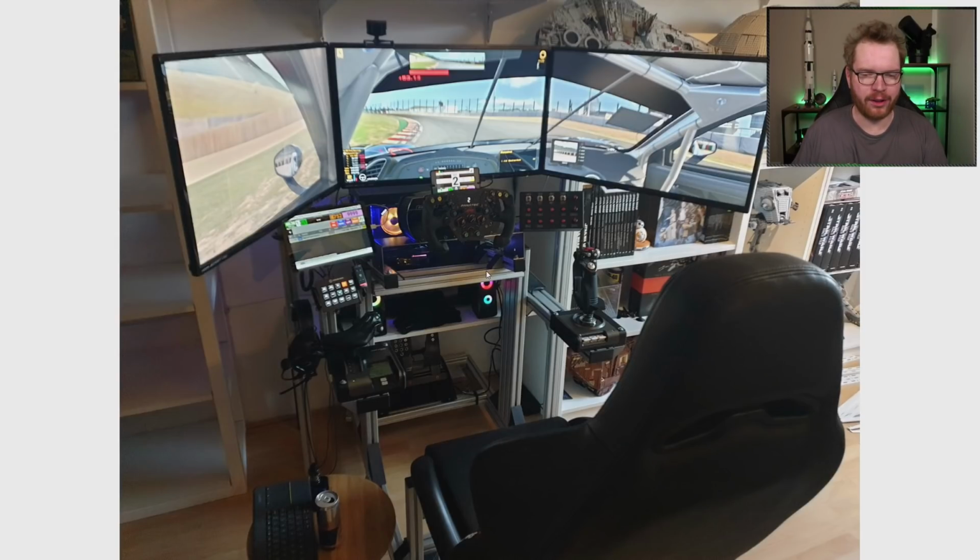This is the cockpit and, I guess, driver's seat of Commander Vyrutis. And as you can clearly see, again, we're working here with some extruded aluminum that's been put together. And this is obviously a combined racing sim setup. I think my feeling is he does mostly racing, but there's clearly also been some additions here for Elite in terms of an X52 Pro HOTAS setup.